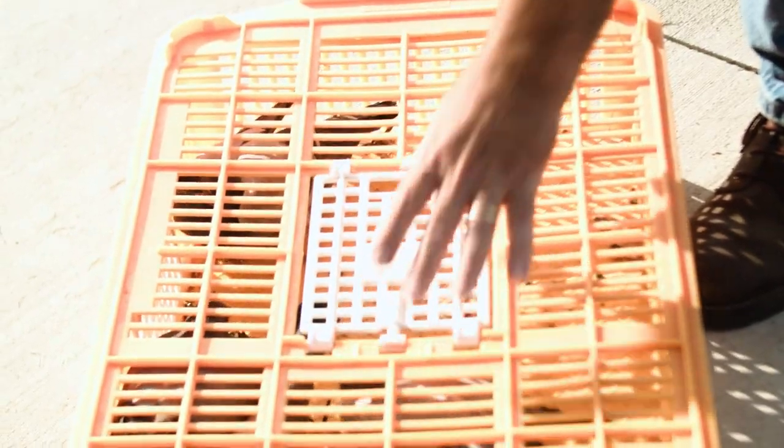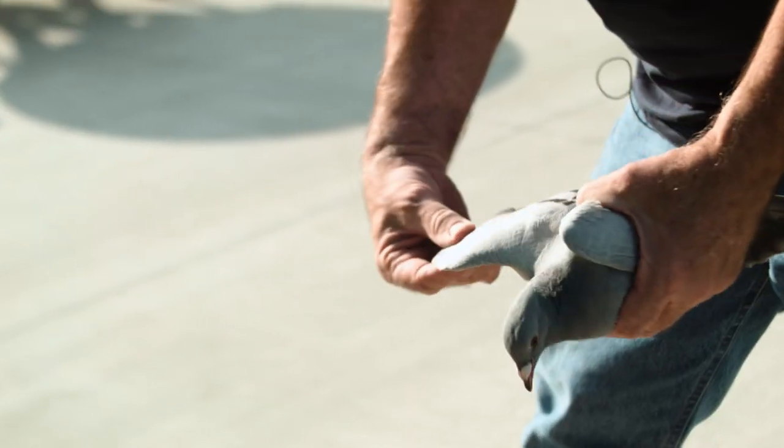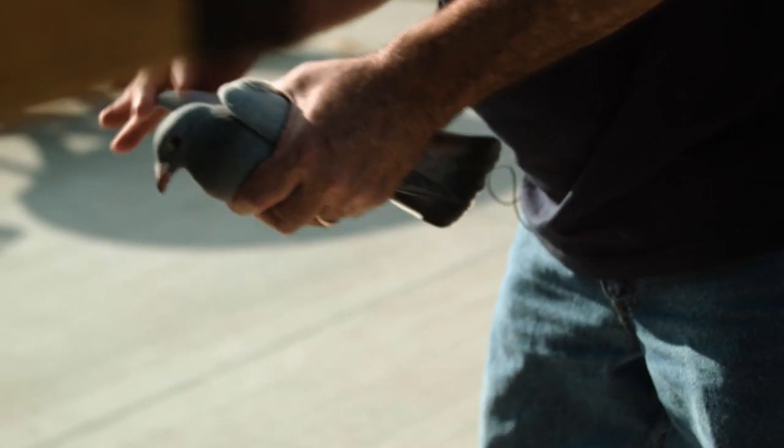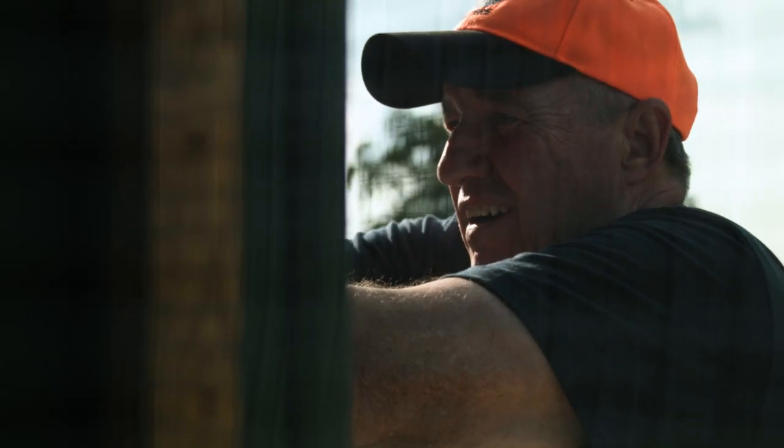They've got a little more room to try to get away from me now, so this will be a little more challenging. Okay, so each one of them is colored a little bit different. This one has a little bit of green, as you can see, around its head. But it's a nice bird.